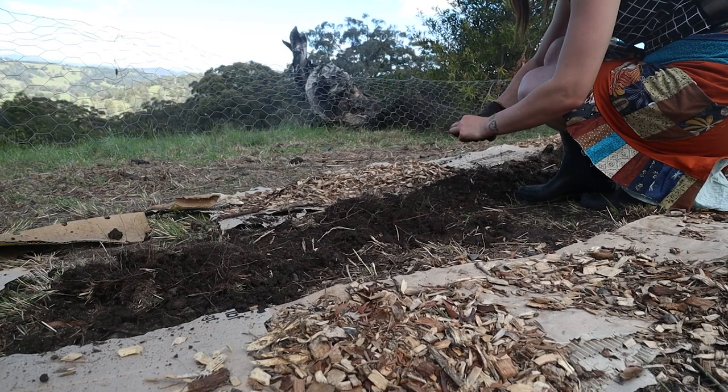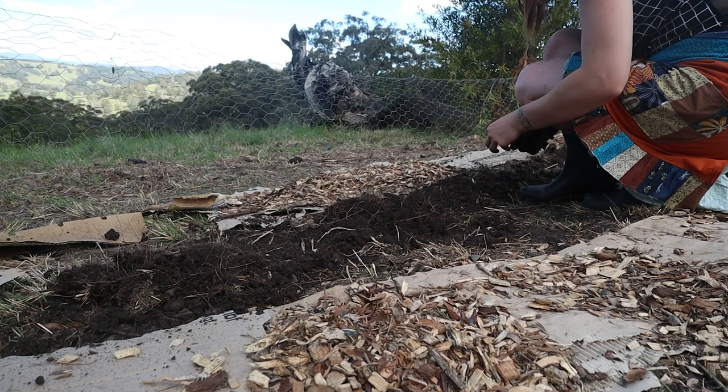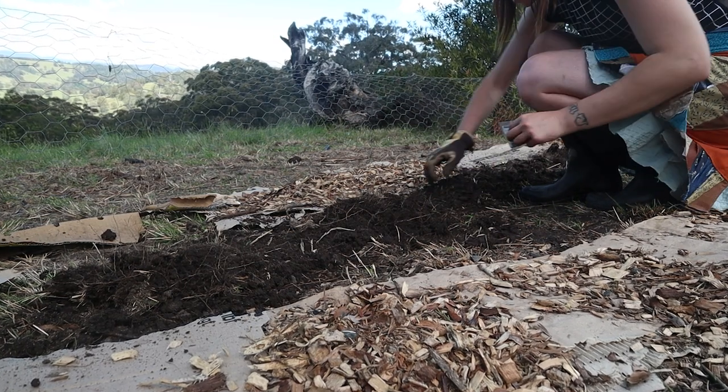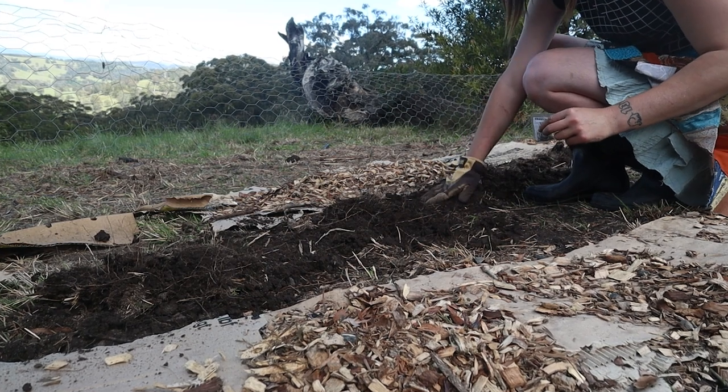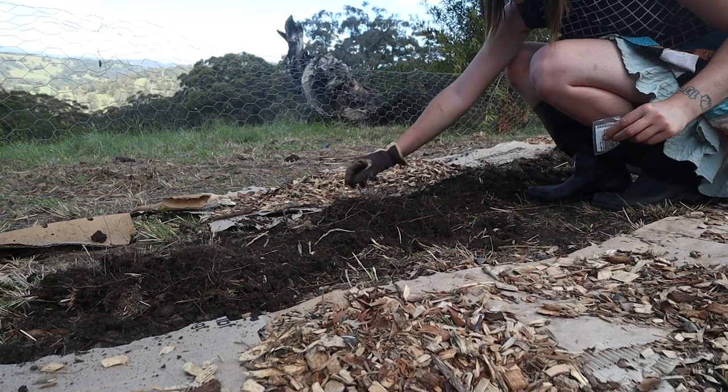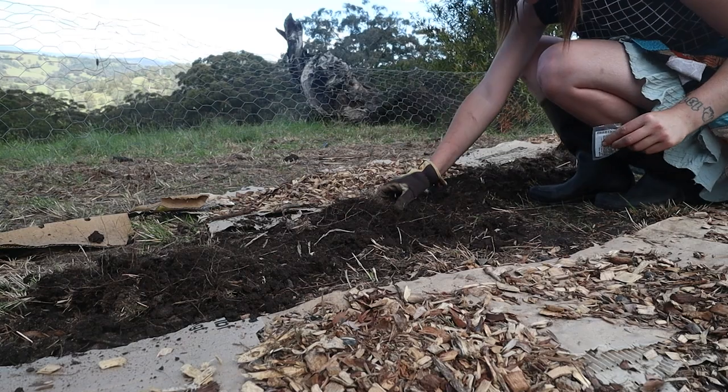There are so many worms in this part. I've already had to place a lot back and keep them safe because I've accidentally dug them out, but I always make sure to be super careful and use a pitchfork when fluffing my garden bed and to be quite gentle.